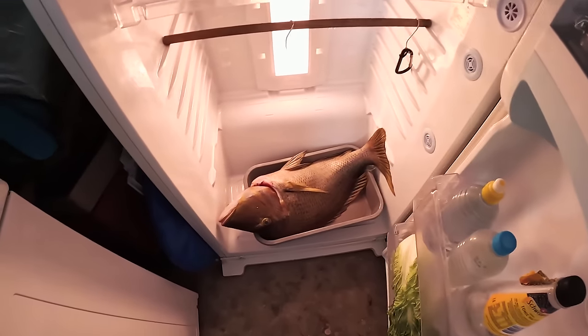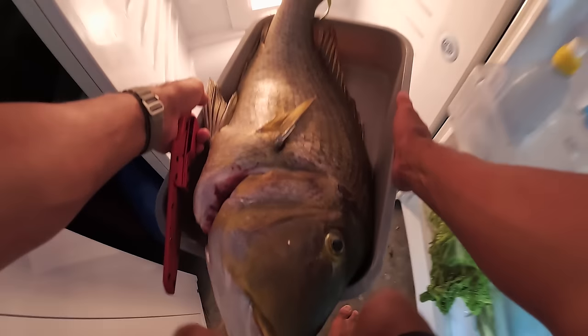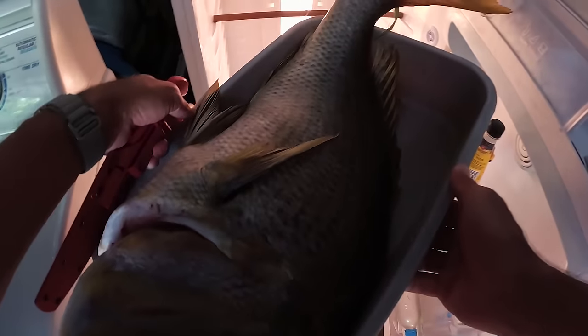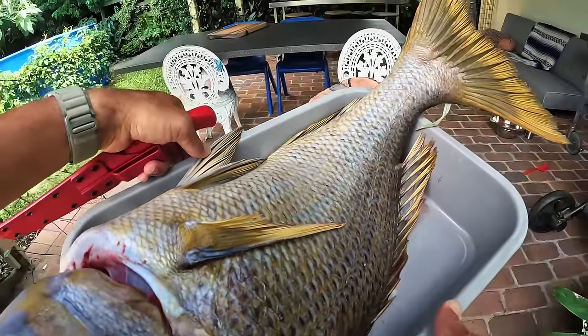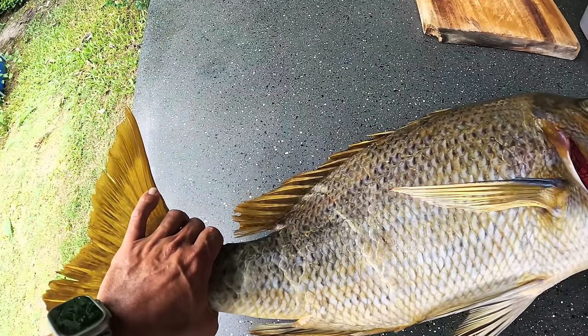Oh, someone knocked him off the hook. That makes it easy. I'll just grab it like that. It's a pity though, because now it's all curved. I might have to try and bend him back a bit.